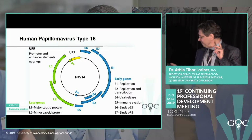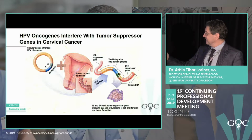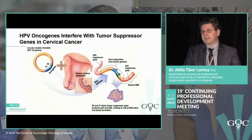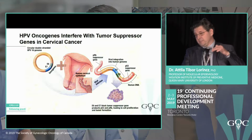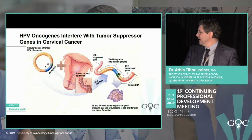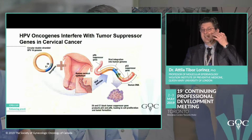And what was also known for quite a while, of course, is the fact that integration occurs into the human DNA, but don't get carried away with integration because often cancers don't have integration. The majority of them do. You can have both integrated and episomal copies. And there is a different molecular manifestation of the different viruses.